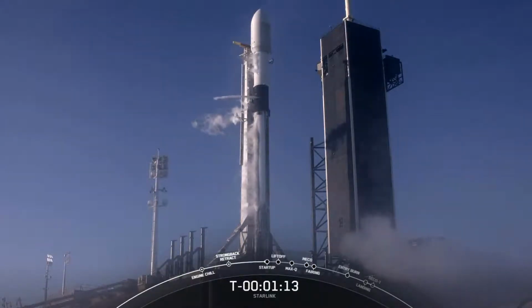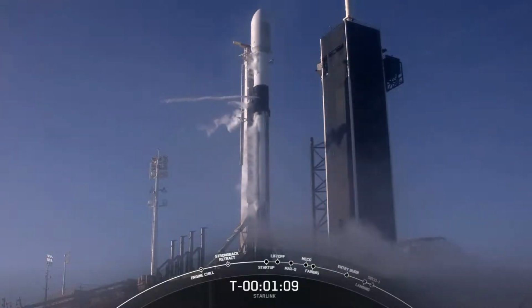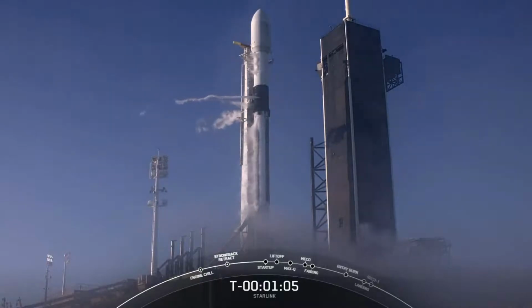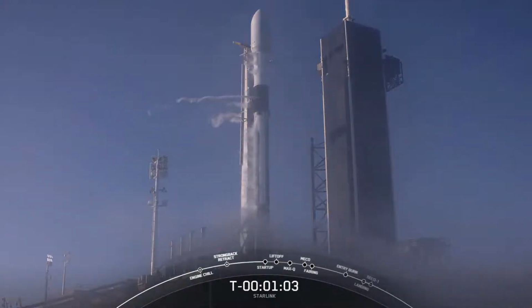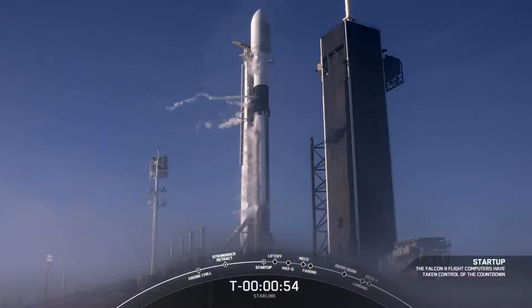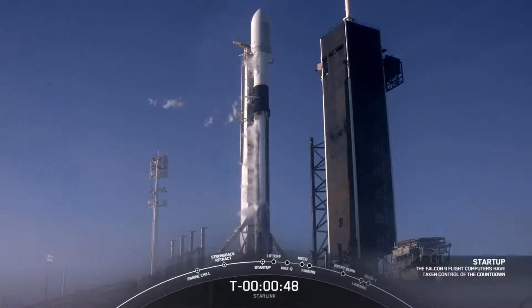About 15 seconds or so, Falcon 9 will be in startup, and stage 1 and stage 2 will begin pressurizing for launch. And Falcon 9 is in startup. There's that call out. Falcon 9 is in startup. Now we're waiting for the go for launch from the launch director in a few seconds here.